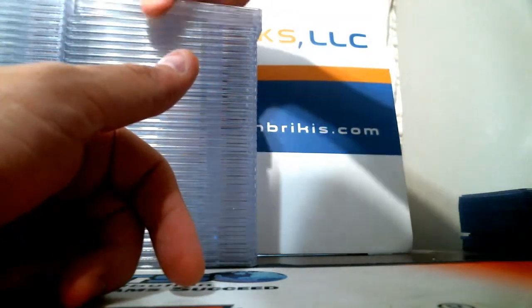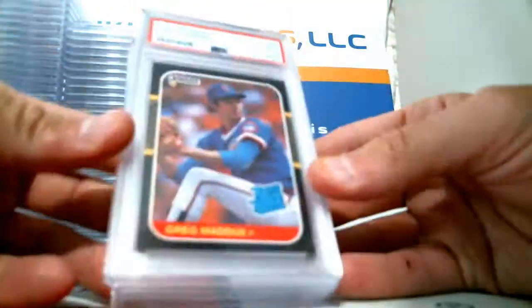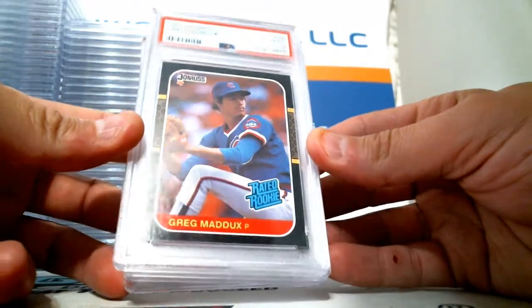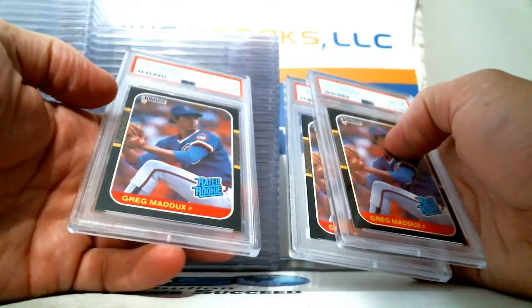Then we have four Maddoxes. Same set, 87 Donruss Maddox. We got a 9, an 8, an 8, and an 8. Wow. So there's the 9. Looks a little cockeyed on the centering for a 9. And then 3 8s. Wow. Right out of factory sets, getting 8s.